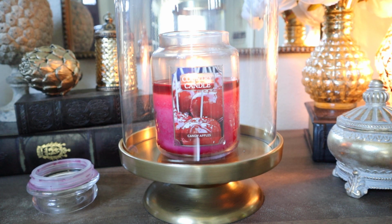But the line from Kringle that I have struggled with a little bit since switching over to Kringle and giving them another chance is the country candle line. These have usually, for me, been very much weaker in terms of strength and throw. So the soy candles for me are actually stronger than most of the country candles.